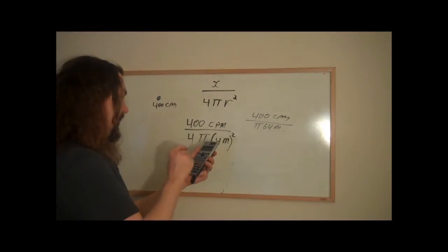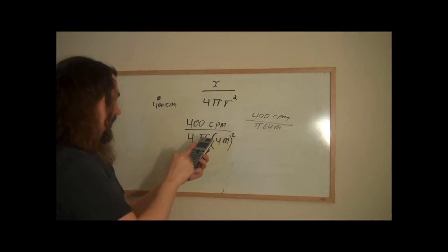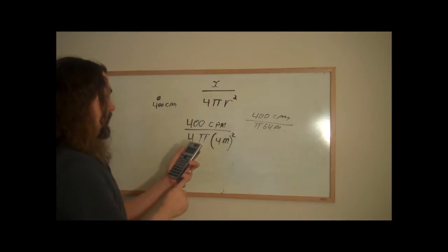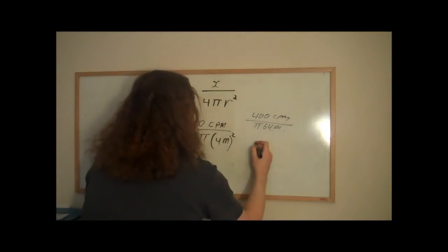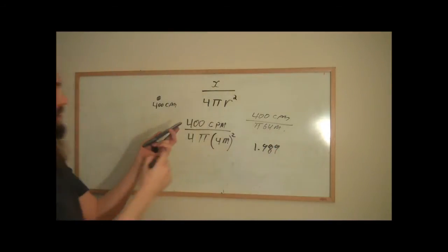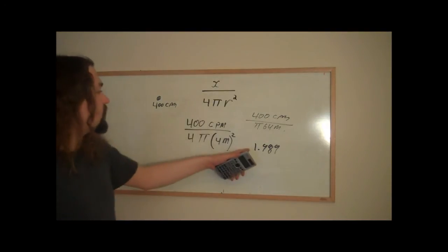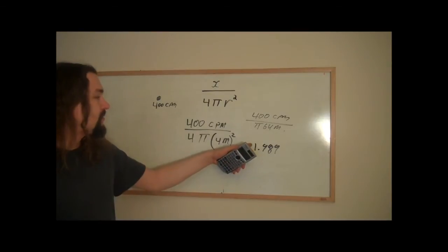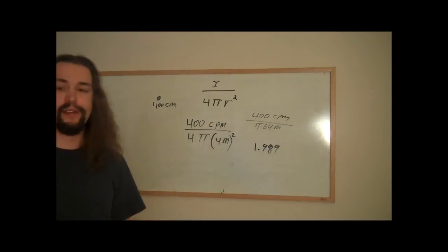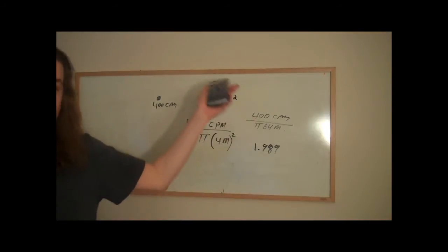400 divided by pi times 64, and then we hit enter, and we get 1.989, and I'm going to leave it there. The number actually goes on for quite some distance. Alright, so at a distance of 4 meters, we expect that our 400 counts per minute has dropped down to 1.98, call it if you like 2 counts per minute. Simple as that.